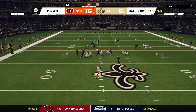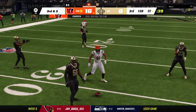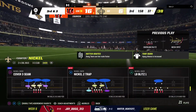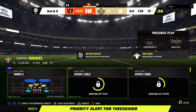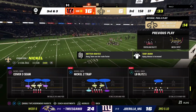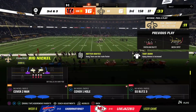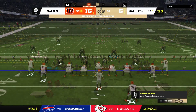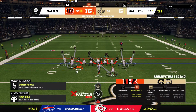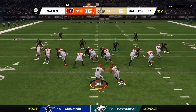Throwing on 2nd and 3. Burrow. And that is incomplete. A lot of force bearing down on him there. He could not hang on. It's 3rd down. And that's one of those plays where it's hard to keep 2 eyes on the football when you know the contact's coming, let alone getting 2 hands around it, hugging it to your body, and absorbing the hit. Even for those big tight ends who you would think could absorb that contact.